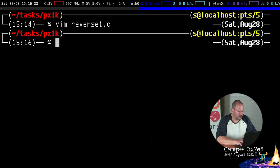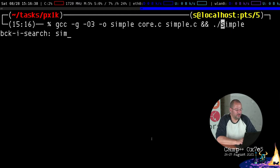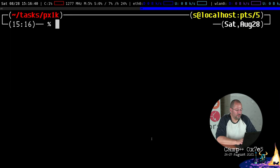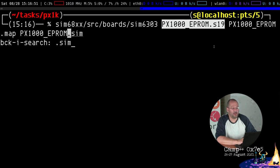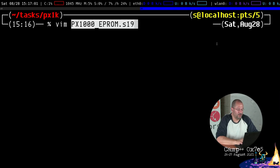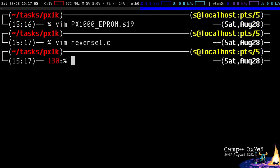So the last thing that I can show you is the simulator, which is kind of neat, I think. This is how I started. Basically, this is the ROM itself in the S19 format, which is a Motorola format of having a ROM in hex. I can show you that actually. So this is how it looks. Not even binary.